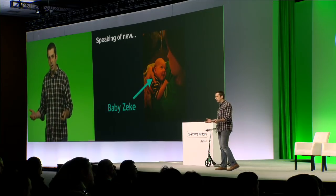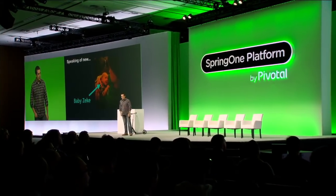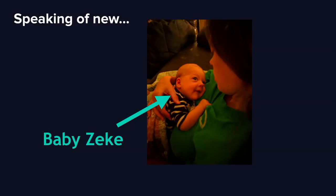Speaking of new, my wife Christine and I welcomed a new baby boy into the world 2 months ago. He's our third child, baby Zeke. We love Zeke. She delivered him at Boone Hospital Center. It's a hospital in central Missouri, in Columbia, Missouri. I know there's some Columbia people out here somewhere. All right, yeah.